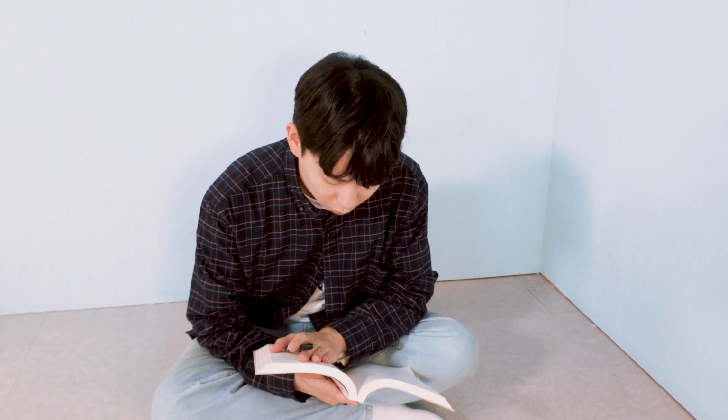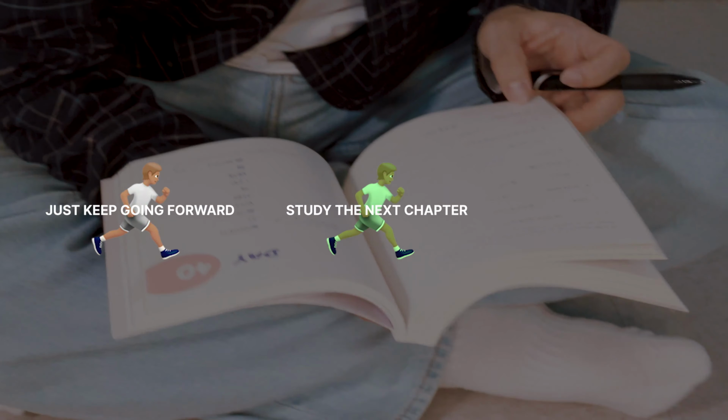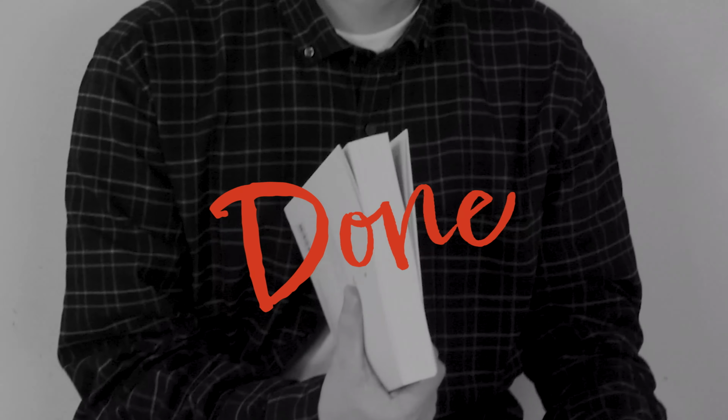Even if there are some words you just can't remember, just keep going forward. Study the next chapter and learn the next word. And come back later after the whole chapter or the whole book is done. Now, let's talk about how you can study vocabulary on a daily basis through a 30-minute routine. It mainly consists of 4 steps.